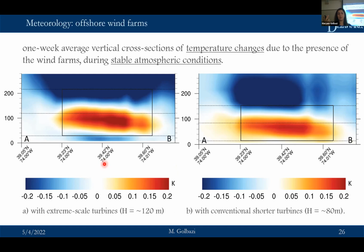I have to mention here that this was actually a very important finding. This is the first time we discovered this. Basically, no one has really talked about the height of the turbine possibly reversing the impact at the surface.